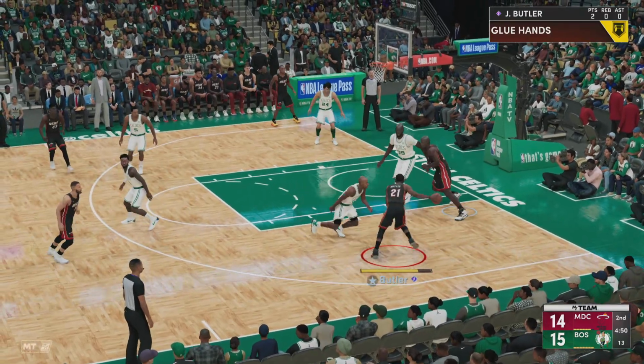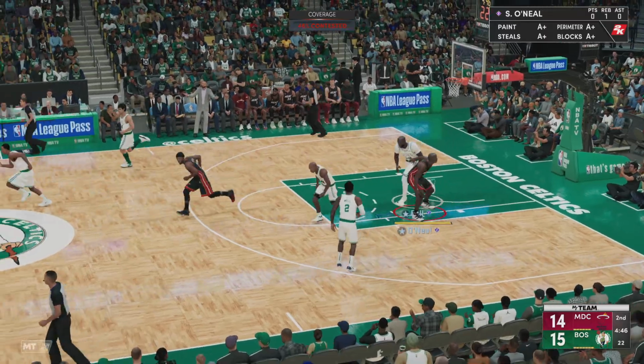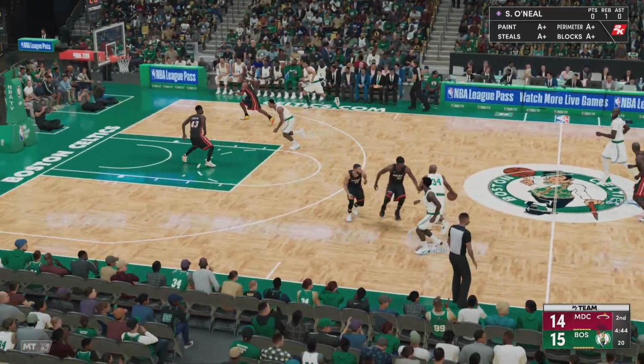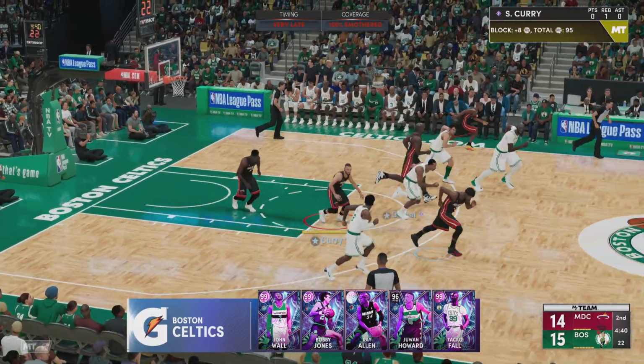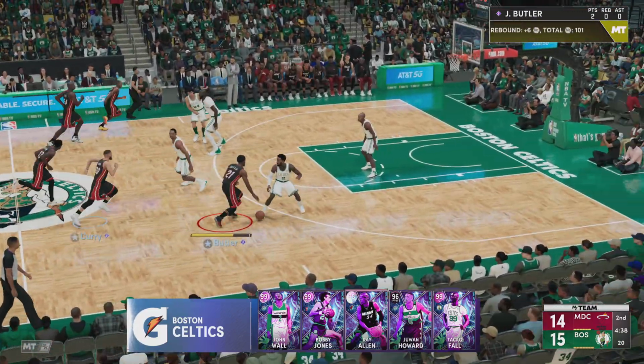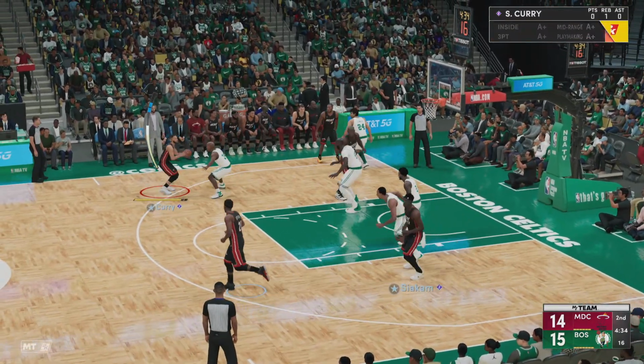All fueled up and ready to go. Let's reset the lineups, courtesy of Gatorade, as the second quarter gets going. On the court for the Celtics, we've got Wall, Falls out there with Juwan Howard. Then it's Jones, and it's Allen in at the two. Butler finds Siakam.